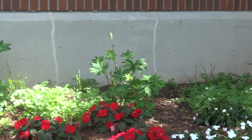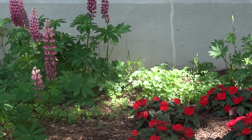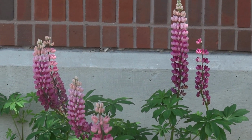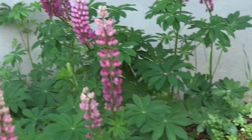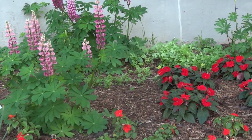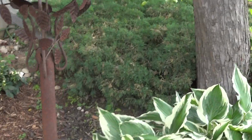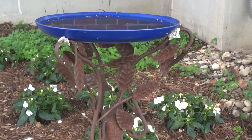The lupines, she keeps mending the soil around the lupine, and it's doing really good. Aren't those pretty? The flower always reminded me of the same shape as the gas plant, that pillar-like flower. She said this year she was going to remember to deadhead them so they continue to bloom. And of course, we brought one of the bird baths from our house. And you guessed it, my blue.